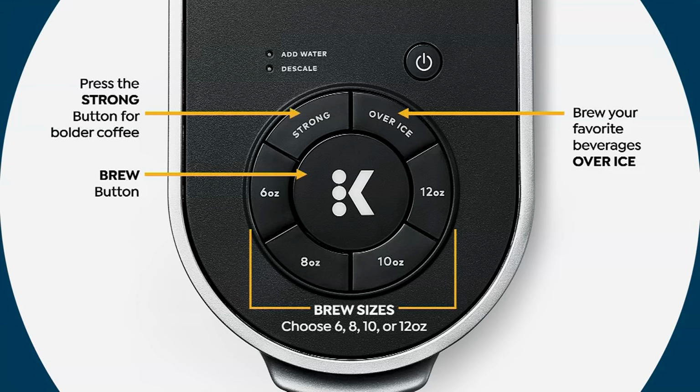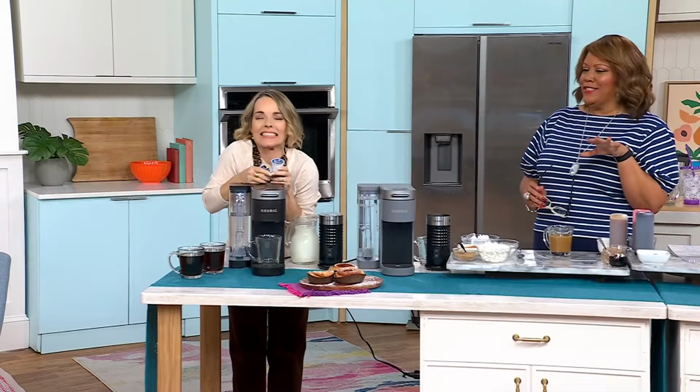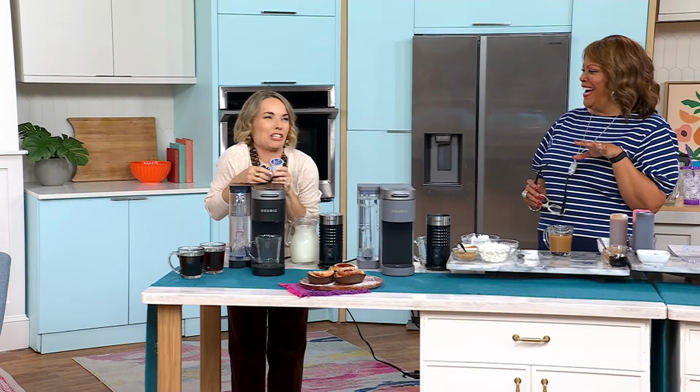And then we have over ice, which I love because I love iced coffee. I do too. All year long. It took me a minute to get into it, but in the summer, and when I was having my personal summers, I was like, I gotta go to iced coffee in the summer. I need to cool down.